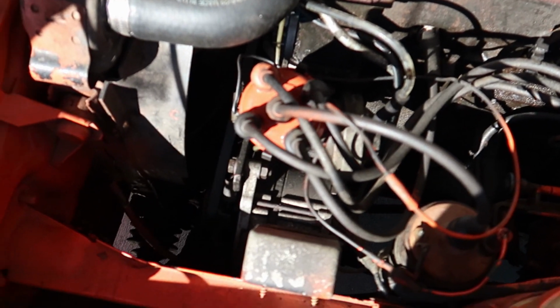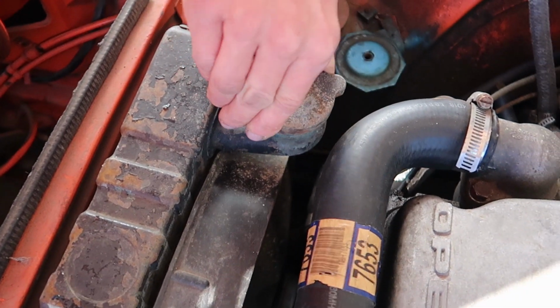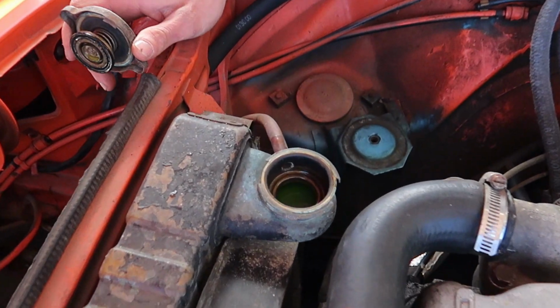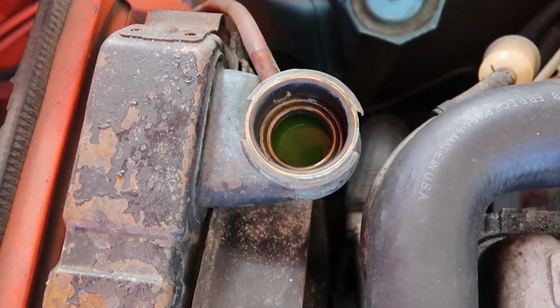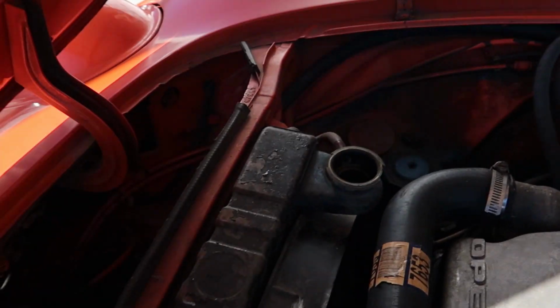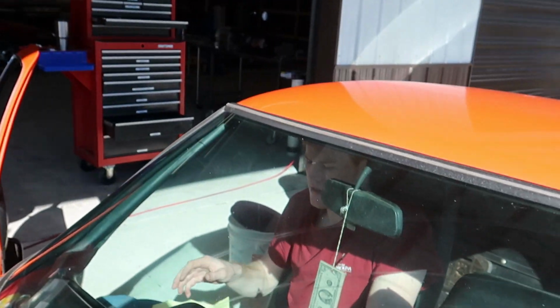Let's check out what's in this radiator. This will be interesting. Should explode with hot fluid. Holy shit! That's green! And it's full! Impressive. Ozzy, come look at this. The radiator fluid is green, yeah. And it's full! It got flushed in 2010.